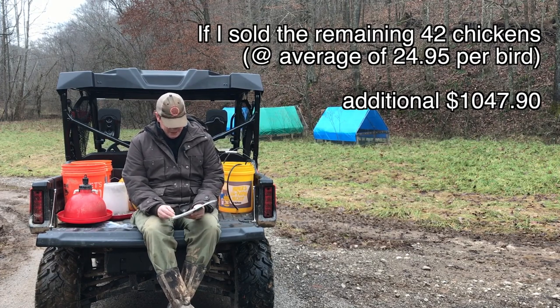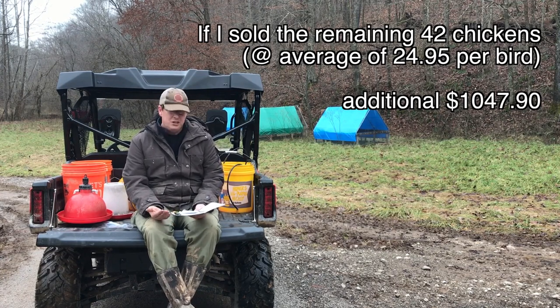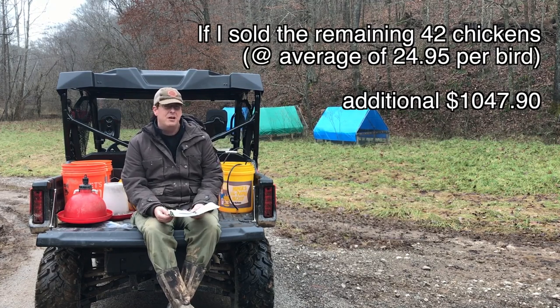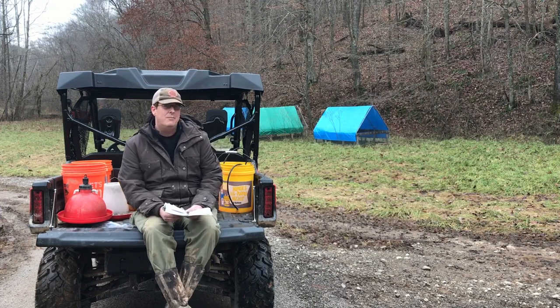So doing that math, if we sold the remaining 42, that would have been $1,047.90. Put that on top of the $1,072.88 we already made, and you have $2,120.78. And again, still with out-of-pocket expense of a little around $1,000 with infrastructure included. So yeah, that would have been a nice little tidy profit.